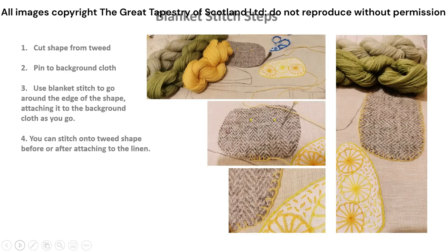So hopefully that all makes sense. I wouldn't, again, recommend this for linen because of the edge of the linen. It just gives a better finish for the linen to have the edges tucked under.